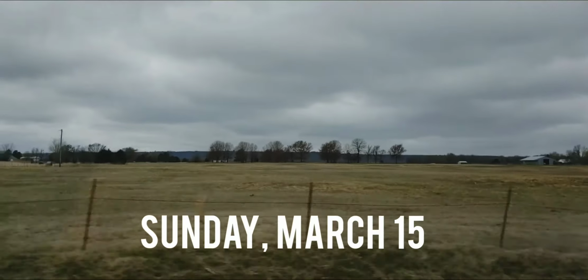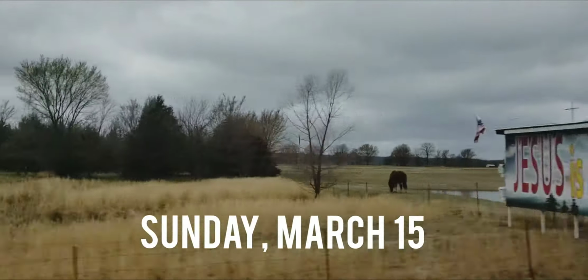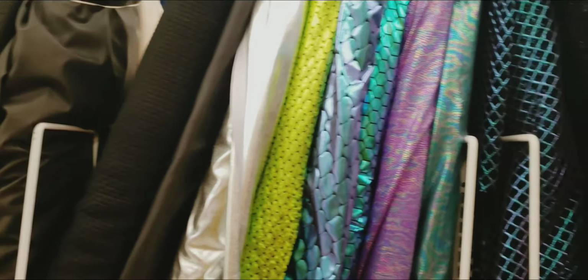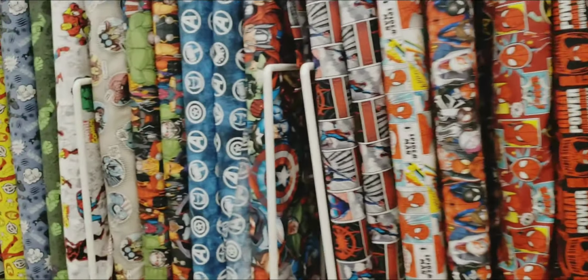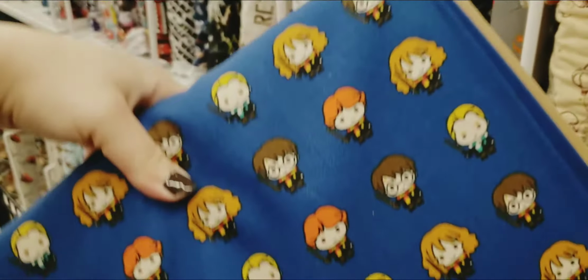And before I knew it, it was already Sunday and time to come home, but before we did, I had to stop by Joann's and pick out some new fabric. I also have to stop by Joann's when I'm in a town that has one because my closest Joann's is about 2 hours away.